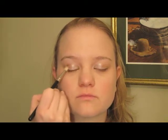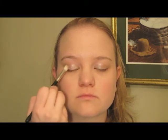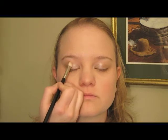Blending that out. Very, very subtle and really fuzzed out. You don't want any harsh lines. You don't want anything that's going to draw anyone's attention to your face, basically, because you are trying to fade it into the background and not make it the main feature. Wear a cute outfit that day, you know?